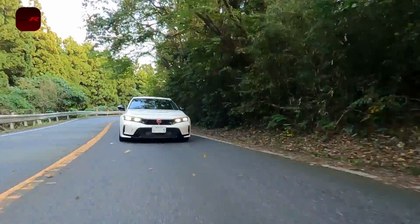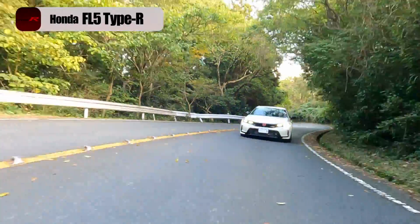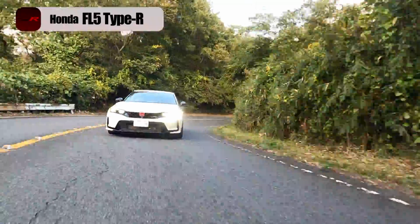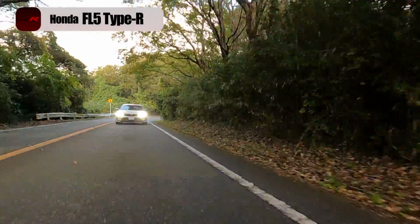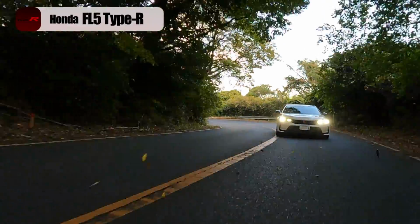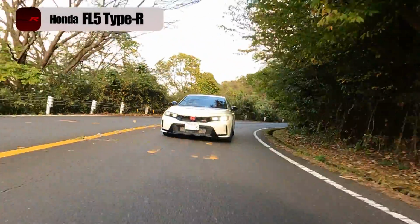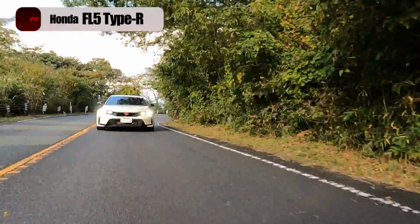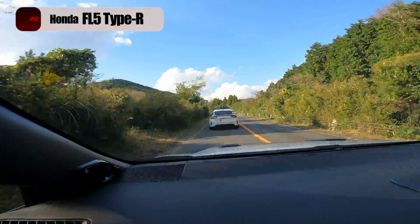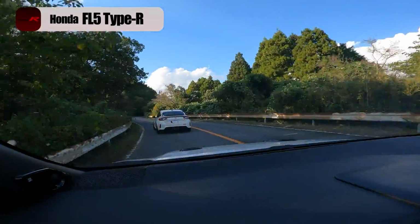All right, guys, let's take the FL5 out, see how this feels in comparison. Oof, bit of wheel spin there. And straight away, I'm noticing the mid corner is really stable. A little bit less direct on entry than the Corolla. Wow, we've got so much stability. I could even do one-handed right now.